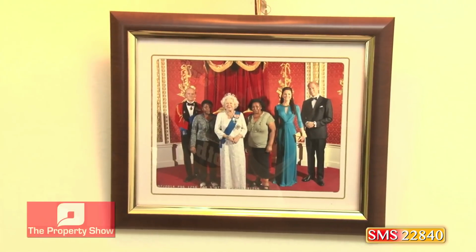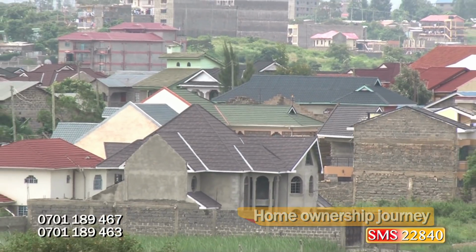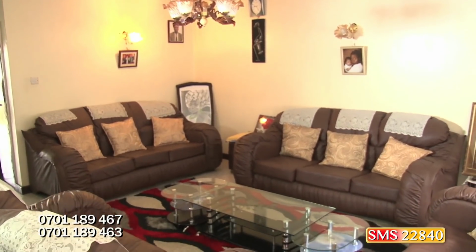And it was not easy. I went through like 10 estates looking for a house. I was looking for a basic 3-bedroom house, maybe with a spacious kitchen, bathrooms, at least spacious bedrooms. So I first bought a house in 1988 at Pioneer Estate in Kariobangi South. And I stayed there for 10 years.